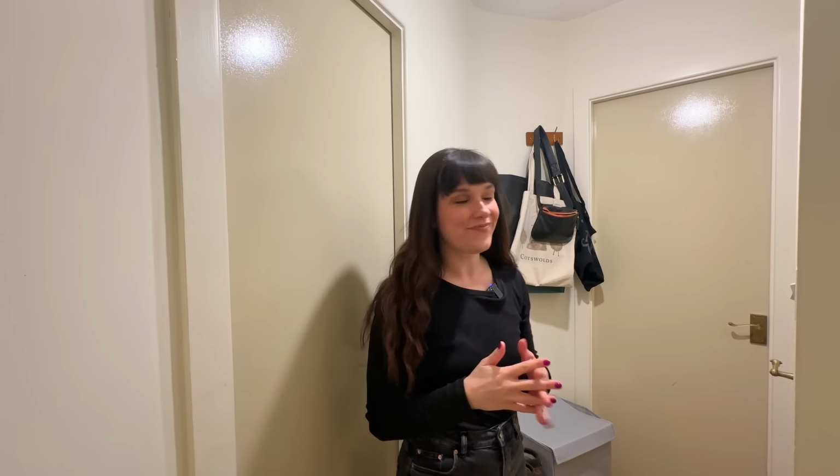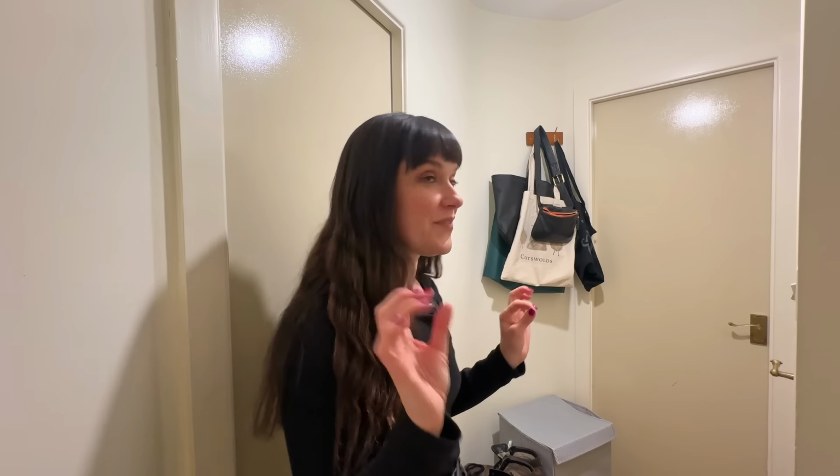Welcome to the entranceway. It is small, but to be honest, I'm just delighted to have one. The last place that we were living in, there's no entranceway. As soon as you walk in, you're in the apartment. So the fact that we have doors is nice.